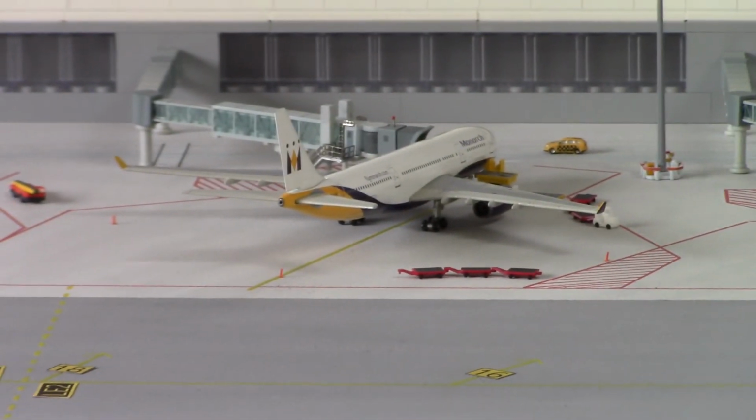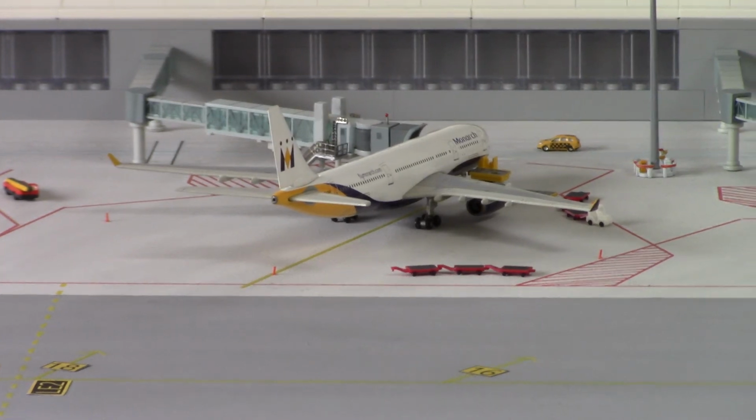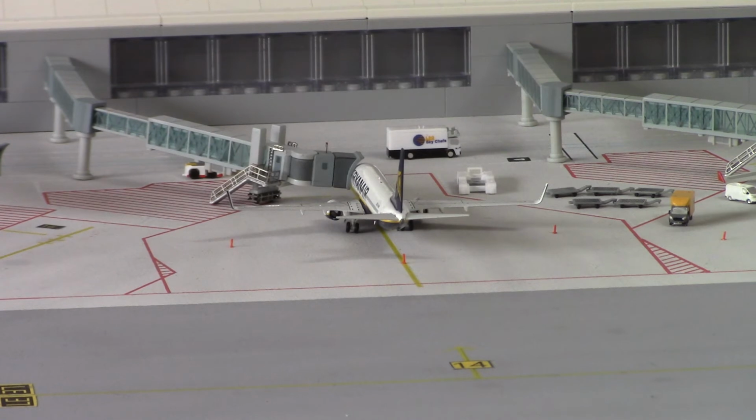Next up, we have this Monarch A330-200 registration G-EOMA. This is operating a service from and to Manchester. And panning across, we have this Ryanair 737-800 registration EI-DWL. This is the NG version.